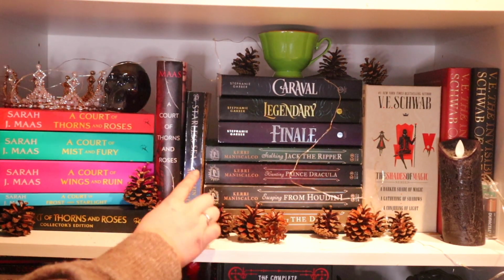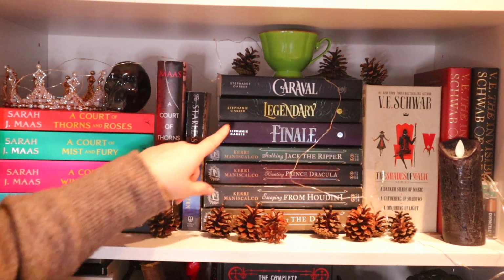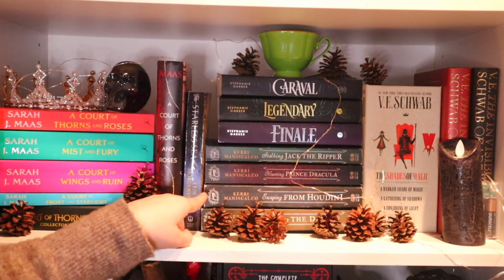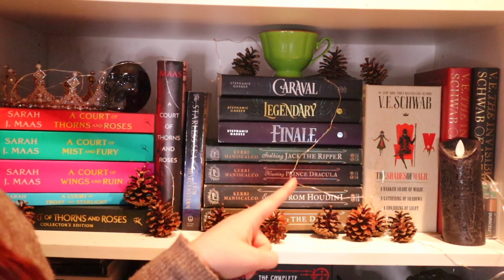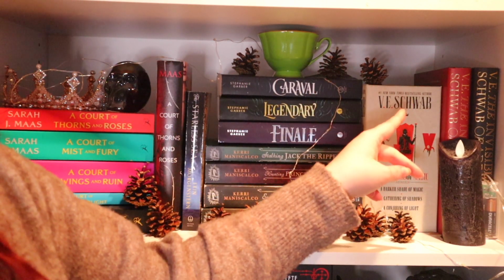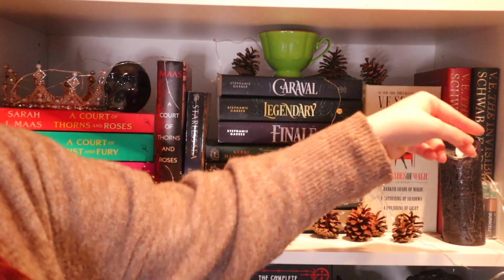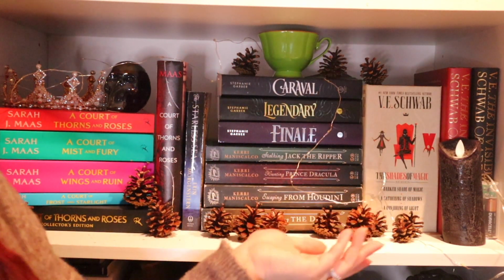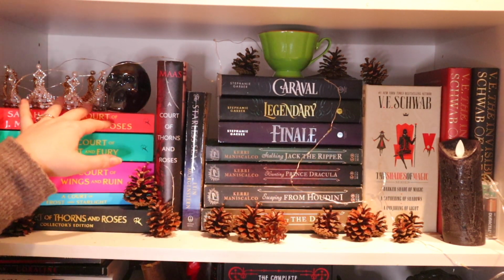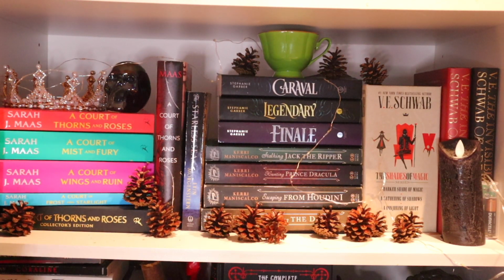So then next to that, I have The Starless Sea by Erin Morgenstern. I absolutely loved that. Then I have the Caraval series. And then under that, I have the Stalking Jack the Ripper series. Next to that, I have the Darker Shade of Magic series by V.E. Schwab. And then I have The Invisible Life of Addie LaRue, the collector's edition of that book, and the original cover by V.E. Schwab. And I absolutely love this shelf. I have, of course, a little crown, a skull, another teacup, and again, lots of pine cones.